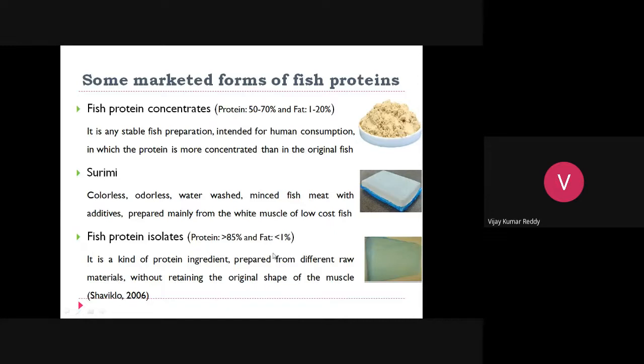Here you can easily make out the difference. This is again made from the original fish. This is just the concentration. Here this is made from the white muscle of the low-cost fish. But here it can be made from different raw materials. You can use any raw material, a single species or multiple species, without retaining the original shape of the muscle.